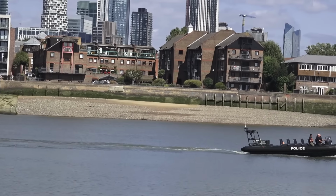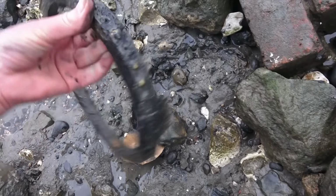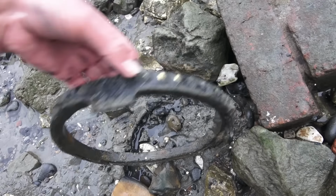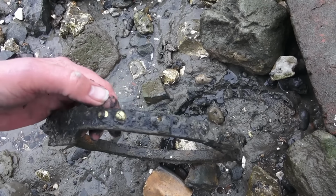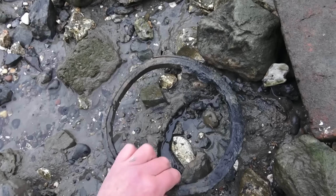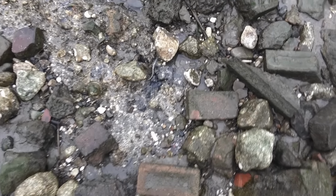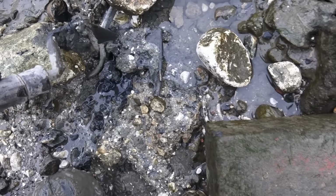I just want to show you a couple of things which I discovered. There is this, which looks like the top of a bucket. It's wooden, and you can see these little copper rivets here around the edge. It's quite nice. A small bucket, and over here I just tugged something out, but I haven't looked at it yet. I'm going to look at it with you here.